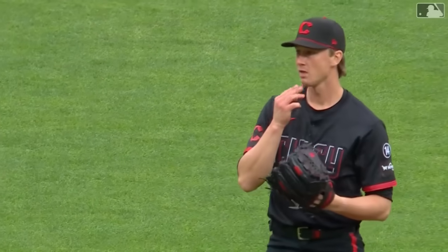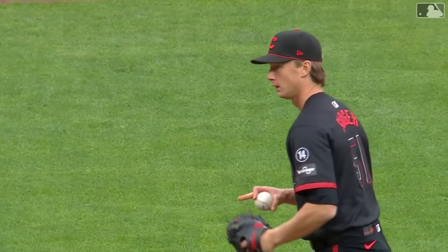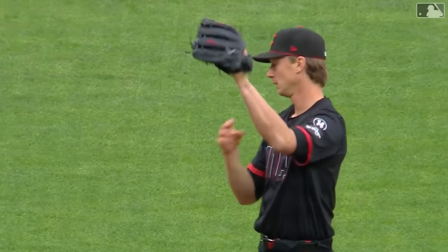Well, the Reds have Brady Singer on the mound. It was a big trade in the offseason, Singer basically for Jonathan India coming from Kansas City. And he's hit the ground running. I love the way he commands the baseball.